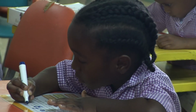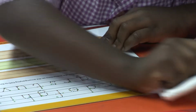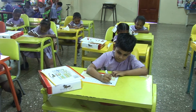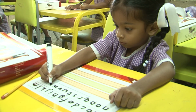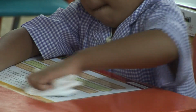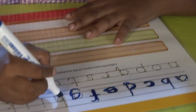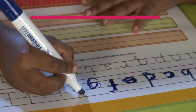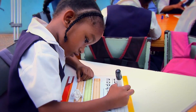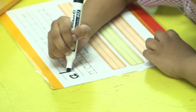Let's talk about the writing mat. It's an erasable, reusable writing tool. And you know, this writing mat allows your child numerous opportunities to practice their handwriting. Parents, you know that in one attempt, your child is not going to get the particular piece of writing correct. What this mat allows is the opportunity for free writing, a free writing space that they can redo and practice without the stress of not getting it right the first time.